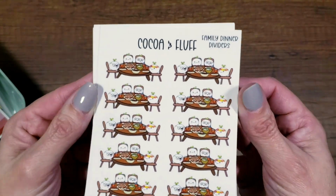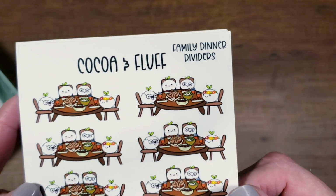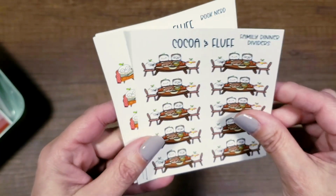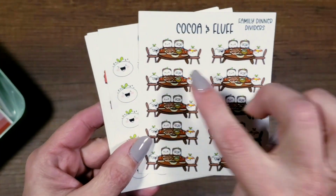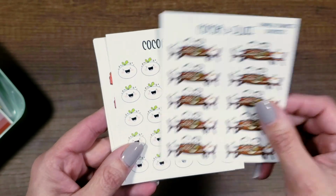So this is some of the smaller sheets. I did family dinner dividers, and I'll bring it up nice and close so you can see them. They're stinking adorable, eating dinner together. These are perfect for the holidays, and it's a divider size. So it's 1.5 wide, and this will work in your standard verticals.